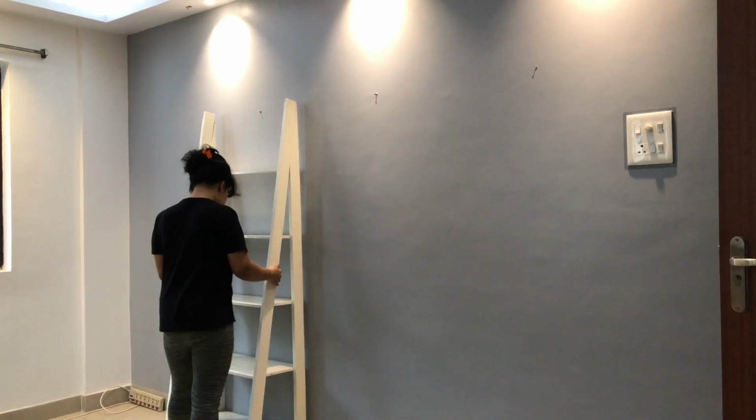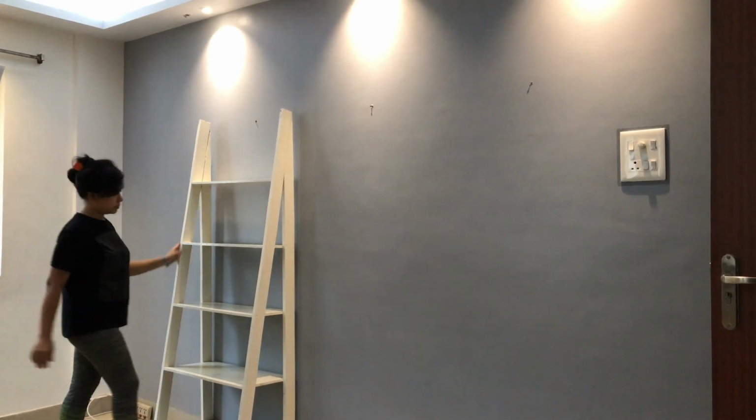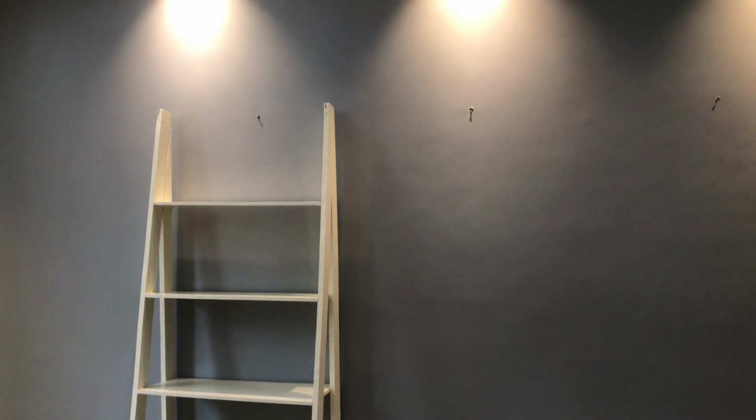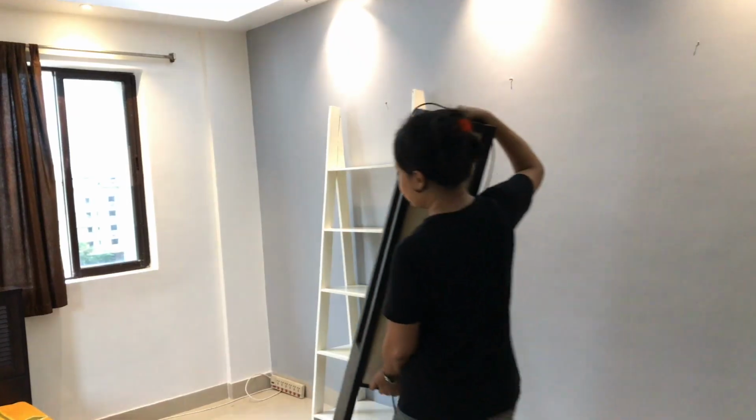This shelf is from Amazon and it has a very sleek and modern design, and it will give that room a modern touch. I am going to display some artifacts on this shelf, and the white color shelf is totally complementing that ash color wall.